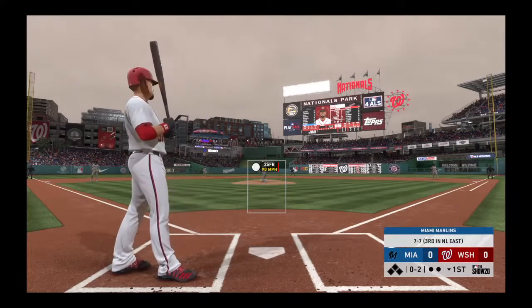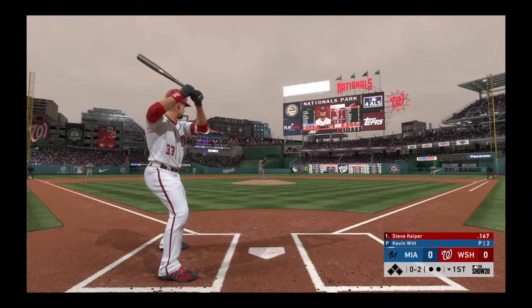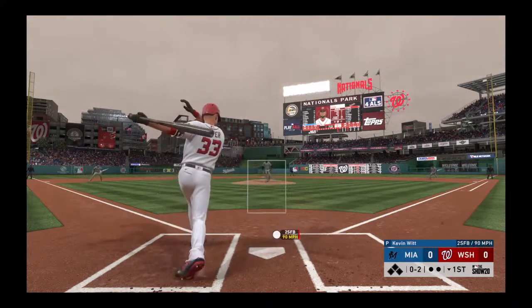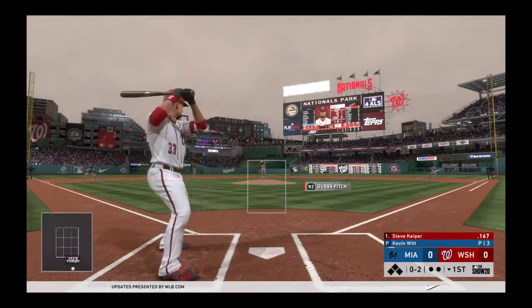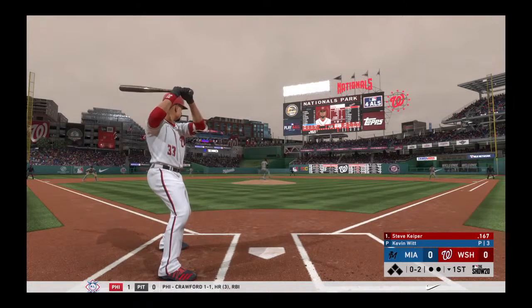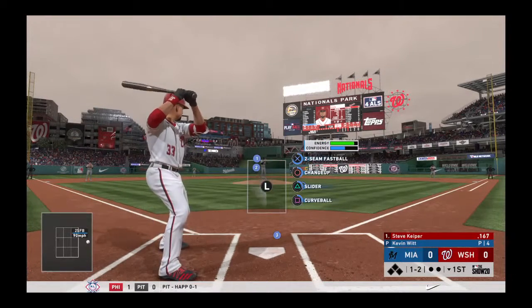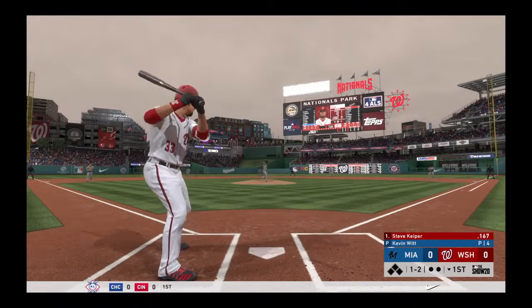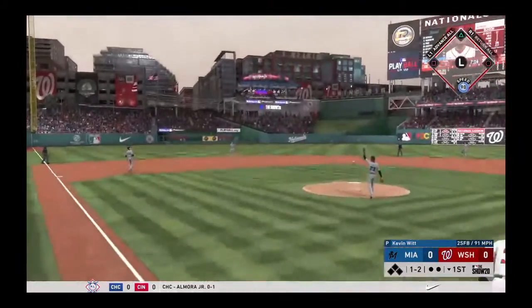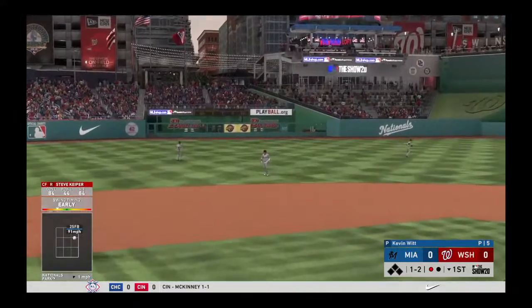The windup and the 0-1. Now a fastball gets the upper part of the zone for strike 2. Out in front of that one, but he stays alive and will do it again on 0-2. This one's outside, quite a bit off the plate that time. Popped him up. Rogers waits on it. Makes the play, 1 away.